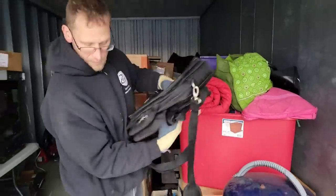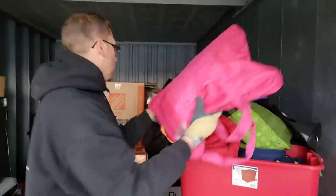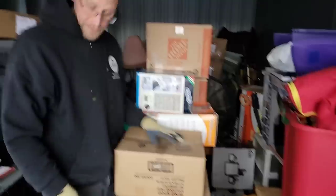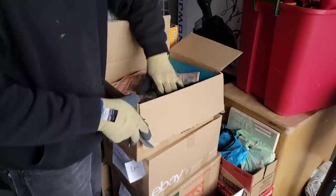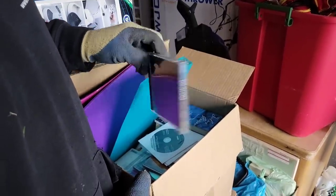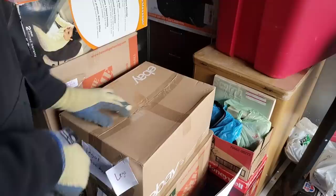Bags. Bags. Sleeping bags. Clothes. Ooh, I'm hoping that's in there, Shane. Oh, I see a bunch of good stuff back here. Oh, we gotta get to the first. Gotta get this out of the way. CDs. Your favorite band. ABBA! Greatest hits. Come on. Mamma Mia, Mamma Mia. That's a different band. This has eBay on it.